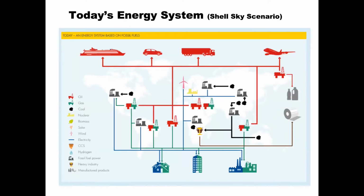This slide I took from Shell's Sky scenario. Most of you may be familiar with Shell's scenario work, but in 2018, they did a scenario called the Sky scenario, where they did some blue sky thinking around what it would look like to get to net zero. In that analysis, they showed a pathway to net zero by 2070. And of course, now the focus is very much more around 2050. So this analysis is a few years old.